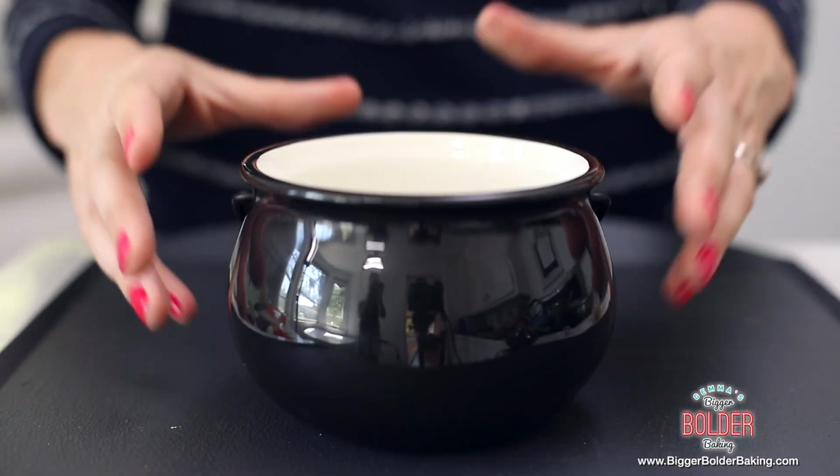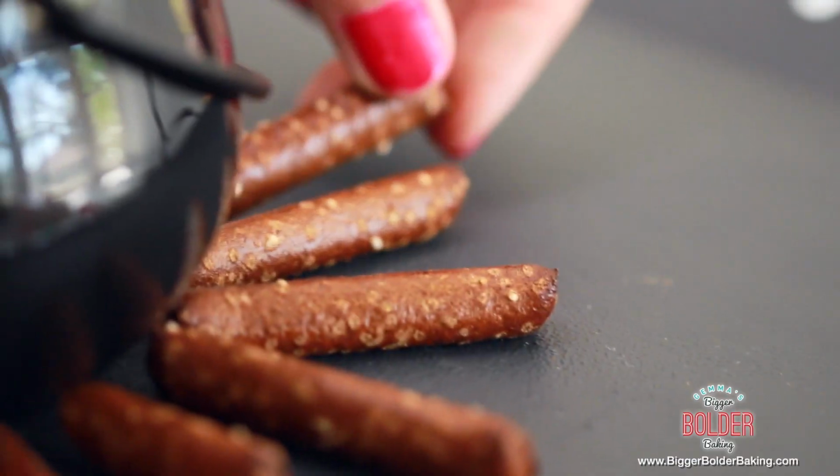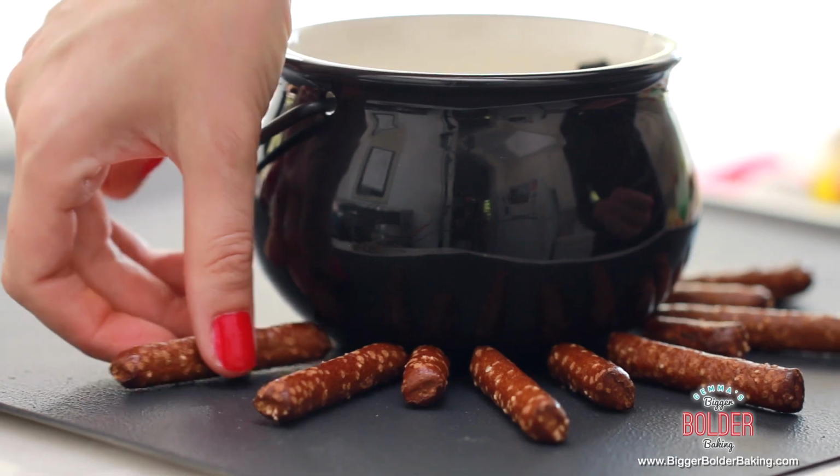So I have a little cauldron, but you can also use any kind of black bowl. And then I'm going to take some long pretzels, just like these ones, and place them around the cauldron because these are going to be the logs. So we've got our logs for our cauldron, but now we need our fire.